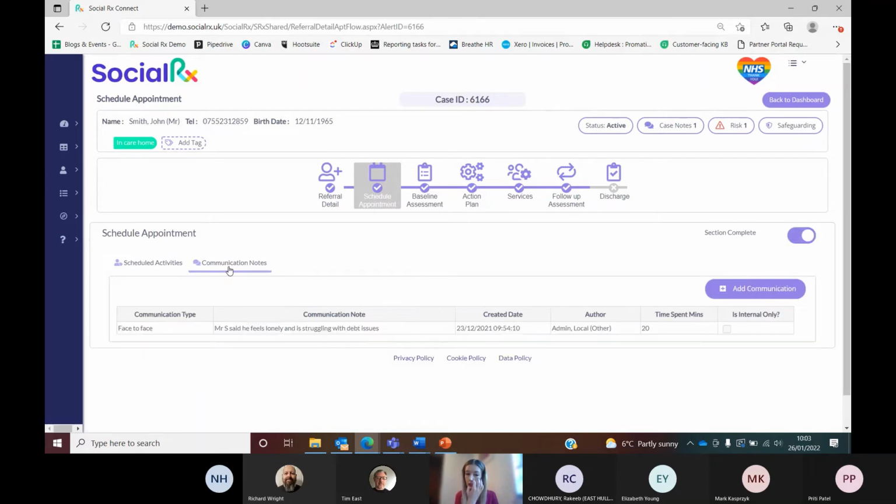You've got the communication notes where you can add the whole history of the social prescribing journey with that patient. And again, they're stored at the top so that they can be viewed easily.